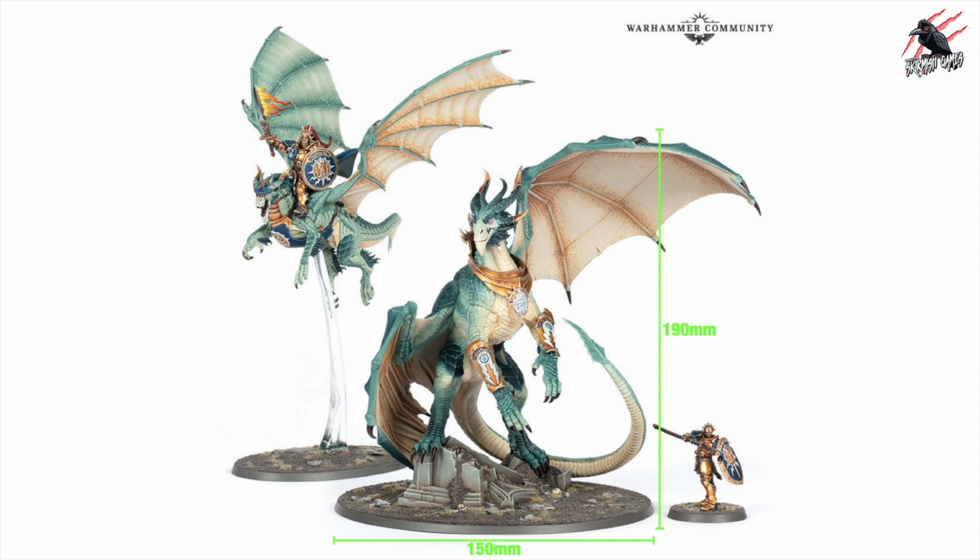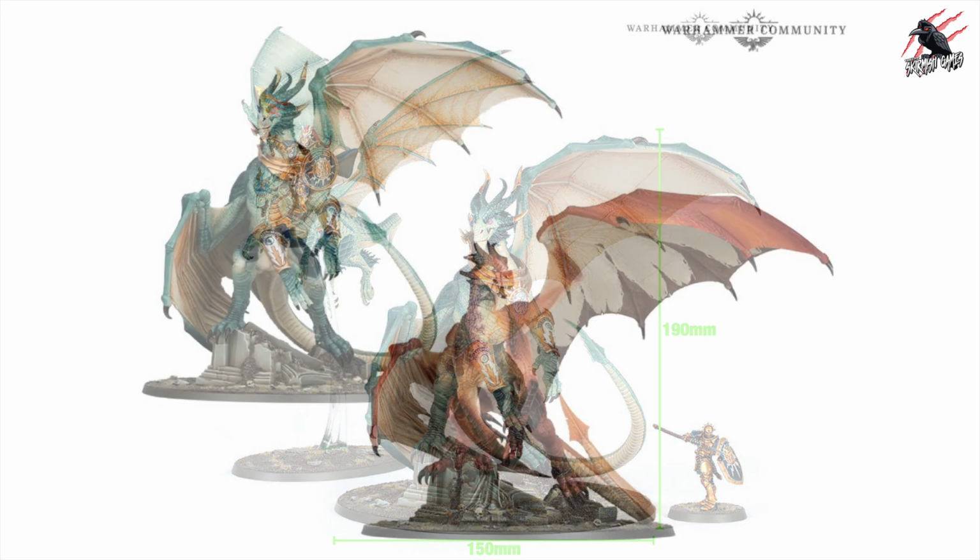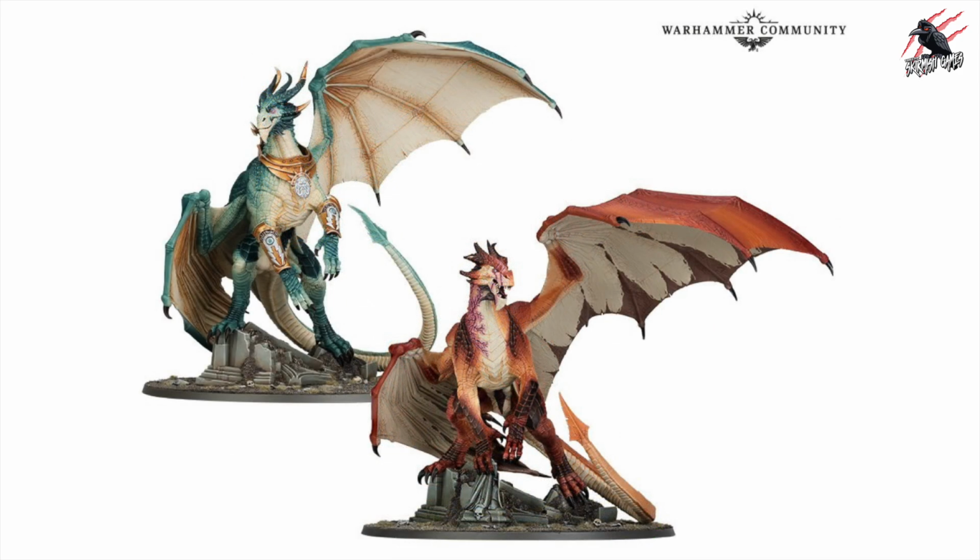And then taking that size, the height of Crondis could be 190mm, which isn't bad at all. I think that would look amazing as a centerpiece on the table. And what a great way to start an army. Let's look at the Crondis kit first, and you're going to be able to make one of two models from this.